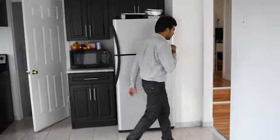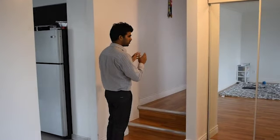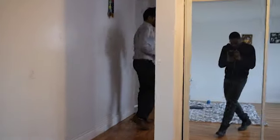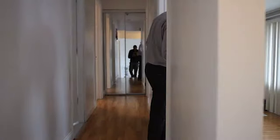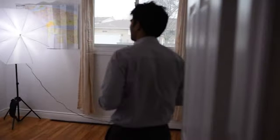So now we're going to get into the bedrooms and the washroom. Let me continue with the walkthrough. This is my office room. I set it up and I will use it for two purposes. One, my office room, and from here you're going to see more videos. So that's my studio plus office room.